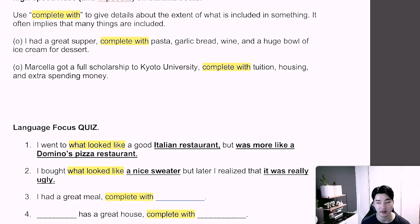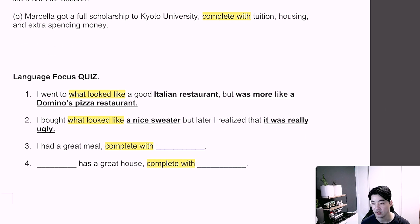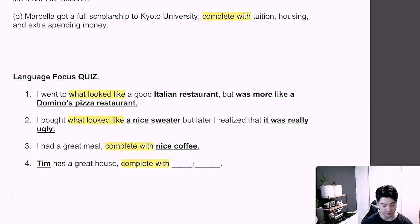Number 3, I had a great meal complete with. So remember, complete with is used to mean something is complete or includes many things. So I had a great meal complete with, I don't know, nice coffee. And, Tim has a great house complete with a swimming pool.